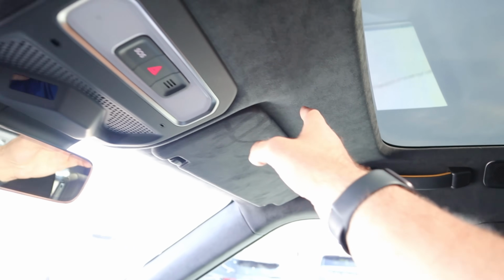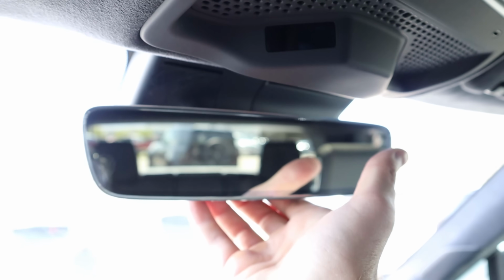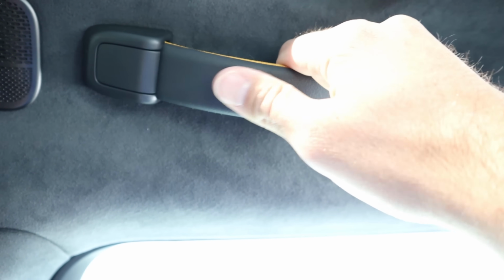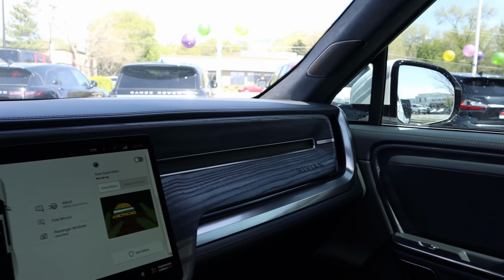Anyways, you can see here, we've got our glass roof and really nice headliner. Actually, definitely makes us feel a little bit more upscale. Traditional mirror, and I love the grab handles. You guys can see, again, a lot of outdoorsy materials thrown into the interior here with the R1T, which is pretty cool.